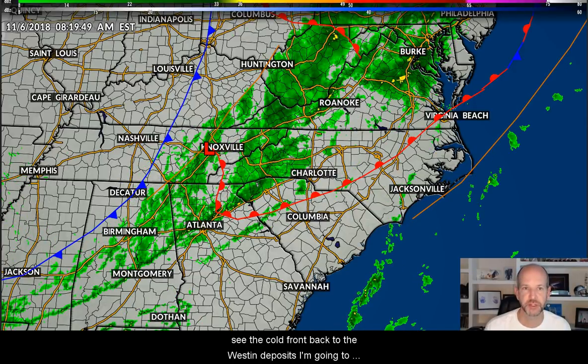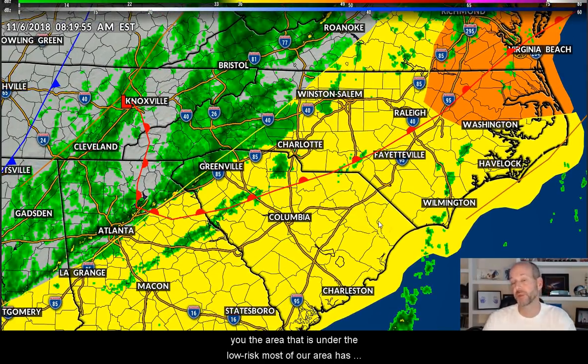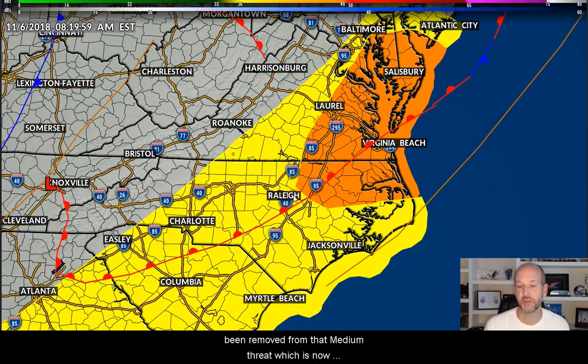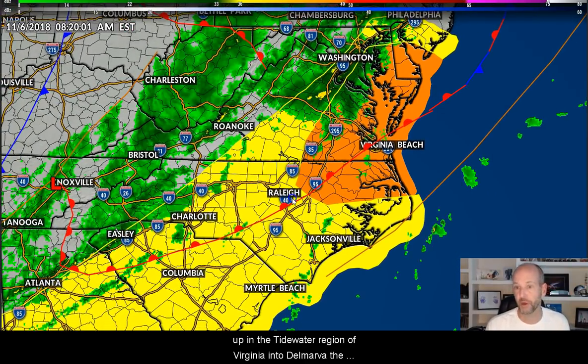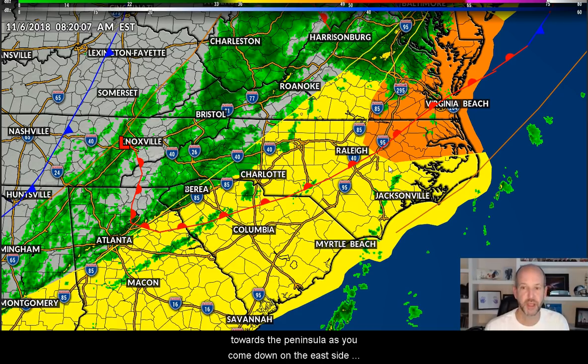I'm going to pause this. I'm going to turn on the severe weather outlook for today just to show you the area that is under the low risk. Most of our area has been removed from that medium threat, which is now up in the Tidewater region of Virginia into Delmarva, the southern part of Delaware, Maryland area up there towards the peninsula, as you come down on the east side of Chesapeake Bay.